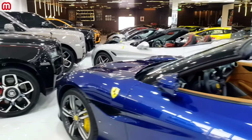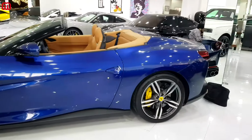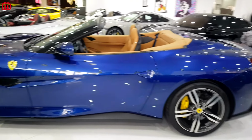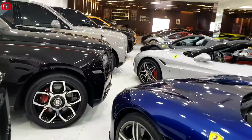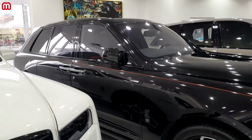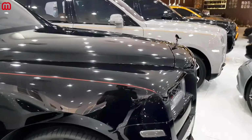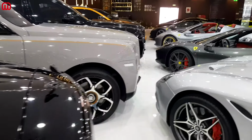Here we got a Ferrari California, I guess. Look at that blue color, it's so beautiful. Then we got here a Rolls Royce Cullinan, which is everyone's favorite black SUV. We got like three of them over here, different colors.